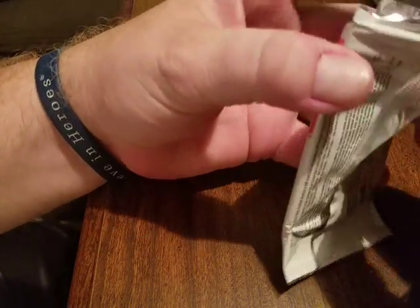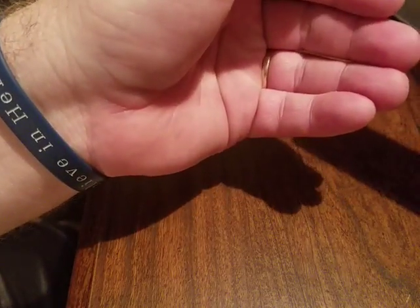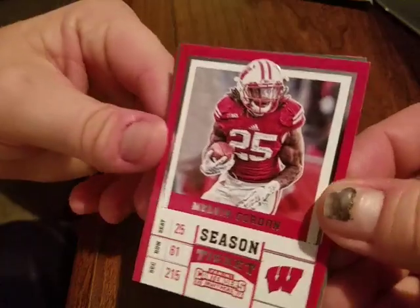Now, this is 2017 product, so there's no Saquon, which is Saquon Barkley's kind of my dude. I'm going to start picking up some 2018 stuff to try and get some of him.